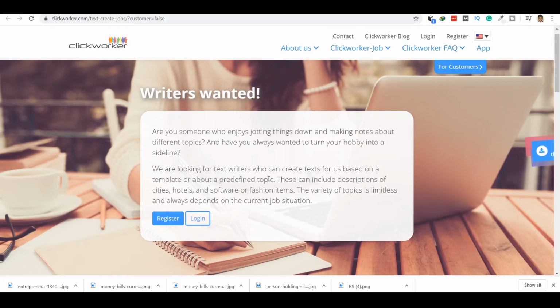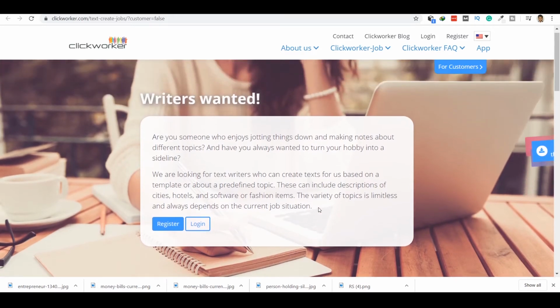You will be given the topic, you don't have to think for yourself. You just need to write descriptions of cities, hotels, software or fashion items. The variety of topics is limitless, and it always depends on your current job situation. It's really very simple, and it's not going to be overcomplicated.